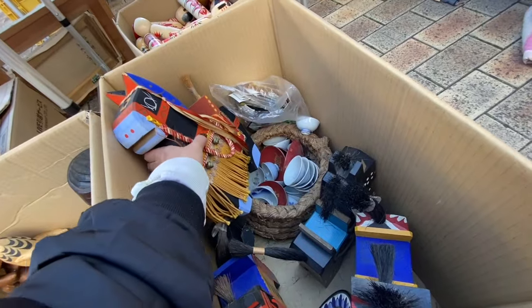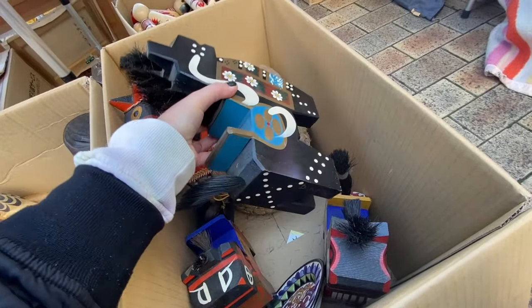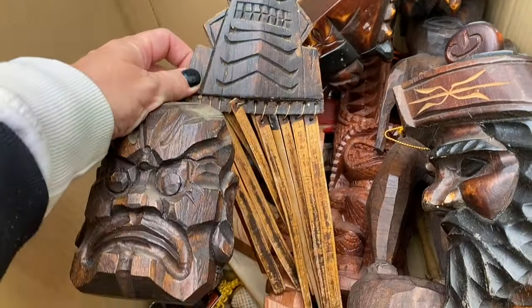And here is the Yamato horse. Can you see the difference? I can tell by the nostrils. I actually picked this up, which is kind of interesting. I picked both of those up. I'll talk about them later on.